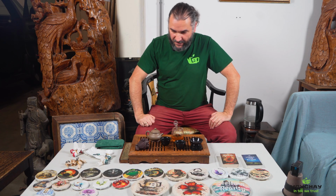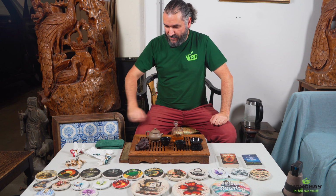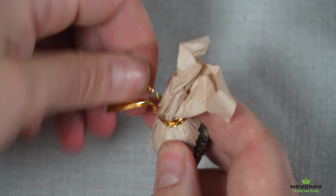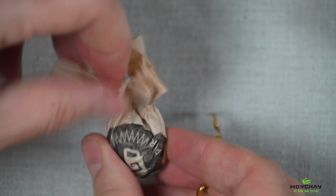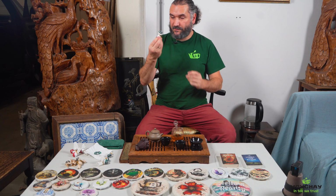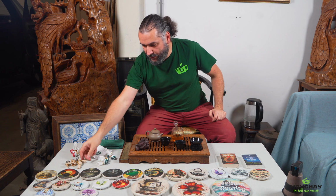Here we have many different tea cakes, and first I want to introduce you to some tea candy, how we can call it, or small tea bowl. It's a 5 gram tea bowl. I'm now just brewing one of these bowls. It's very useful, also a good present, also quite affordable. We have 2 types of Sheng Puer and 1 type of Shu Puer in this shape.